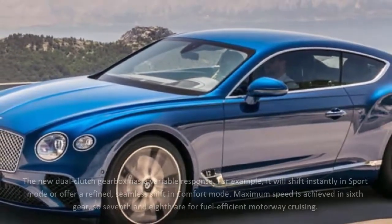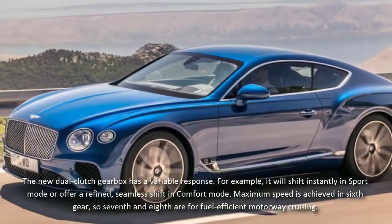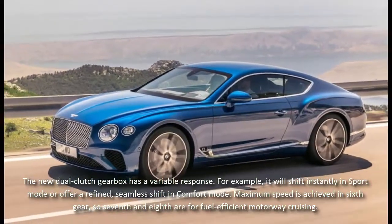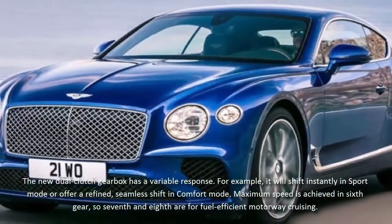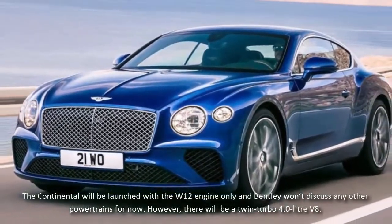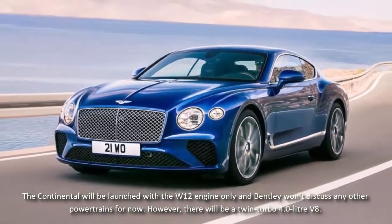The new dual-clutch gearbox has a variable response. For example, it will shift instantly in sport mode or offer a refined, seamless shift in comfort mode. Maximum speed is achieved in 6th gear, so 7th and 8th are for fuel-efficient motorway cruising. The Continental will be launched with the W12 engine only and Bentley won't discuss any other powertrains for now.